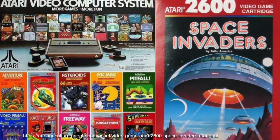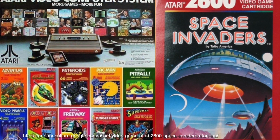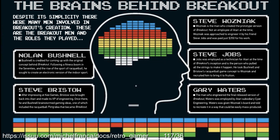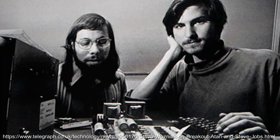Competitor Atari would produce the 2600, often just called the Atari, in 1977, with their huge hit being a home version of Space Invaders in 1980. Contributors to Atari's game machine included Steve Jobs, but more predominantly Steve Wozniak, who made the game Breakout before moving on to develop the Apple II in 1977.